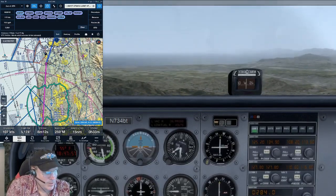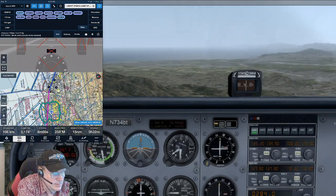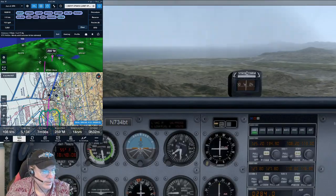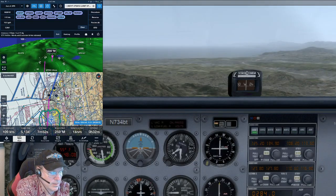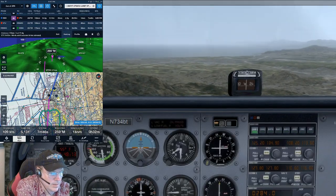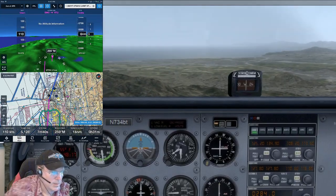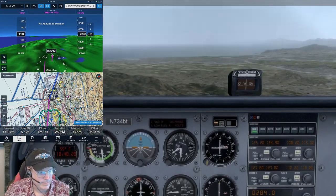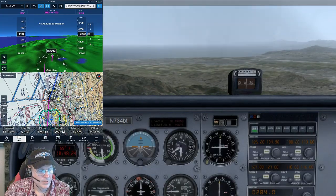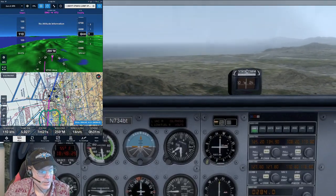Let me show you something really cool. Let's see if we can get the artificial horizon going here. Come on, there we go. So that green area. There you go. Is that cooler or what? So, it kind of gives me an artificial virtual reality horizon.